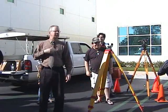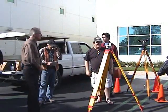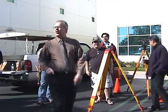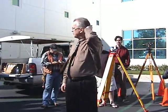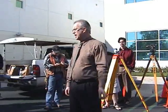Now, what's the elevation over there, Kurt? 100. That's exactly what I thought it was. Okay, the elevation on the benchmark was 100, guys, and the rod reading on the foresight was, Alec?